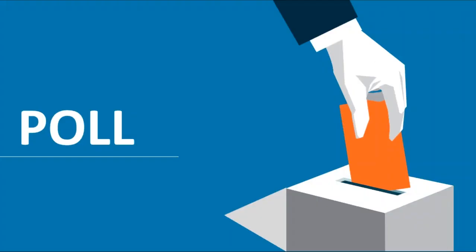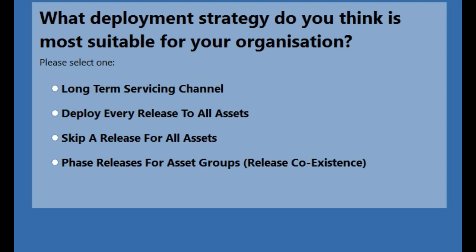So we'd like to do a second poll question here, and we're interested to find out what deployment strategy you think is most suitable for your organization. So is it to stick with the LTSC, deploying every release, skipping releases, or phasing your assets. So we'll just give that a minute for the results to be collected.